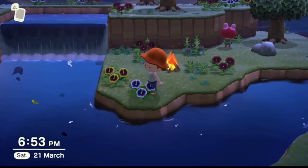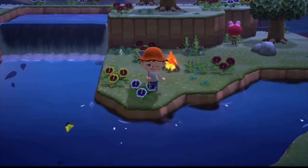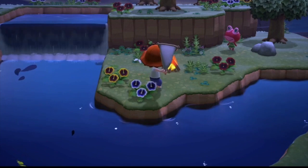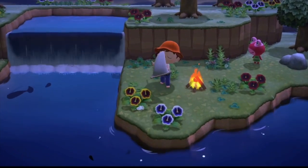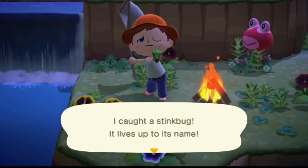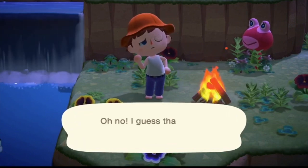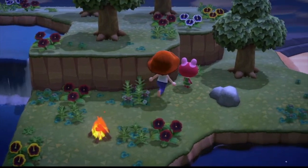I can see something on that flower there. Right, there's something on that flower. Can you see it? Success! It is a stink bug. Oh no. Just in time. Anyway, let's say hello to this.